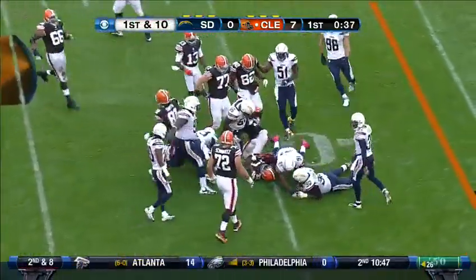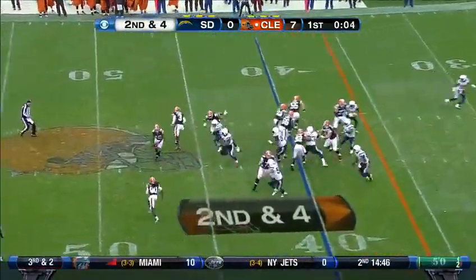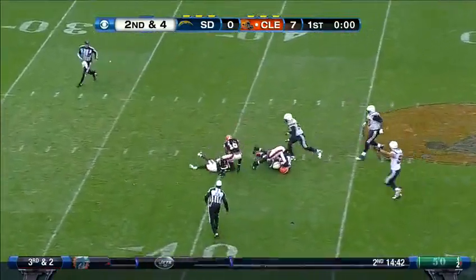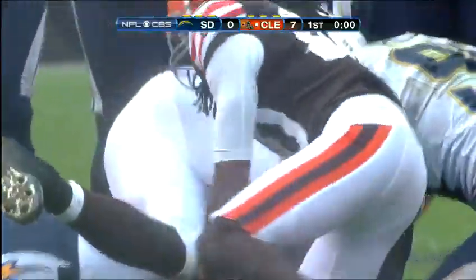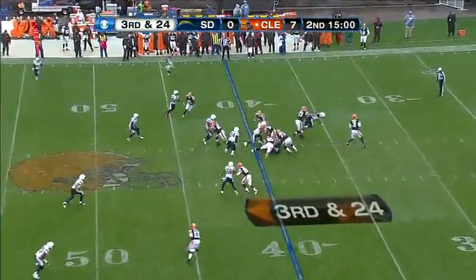Over 50 yards already. Philosophy when it comes to coaching the quarterback and calling plays. End around. Benjamin couldn't handle the football. It's loose. And Cleveland miraculously will recover. Back in Cleveland, Browns 7-0 lead to start the 2nd quarter.